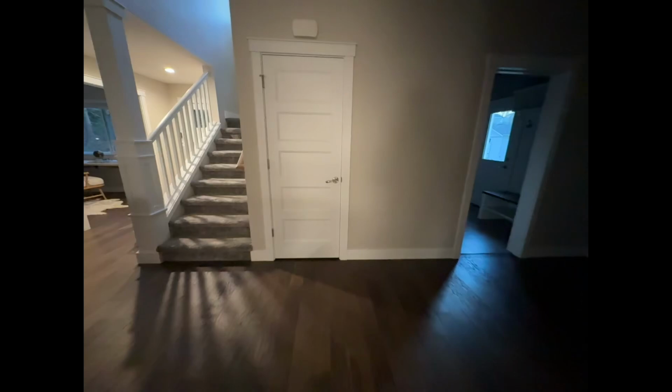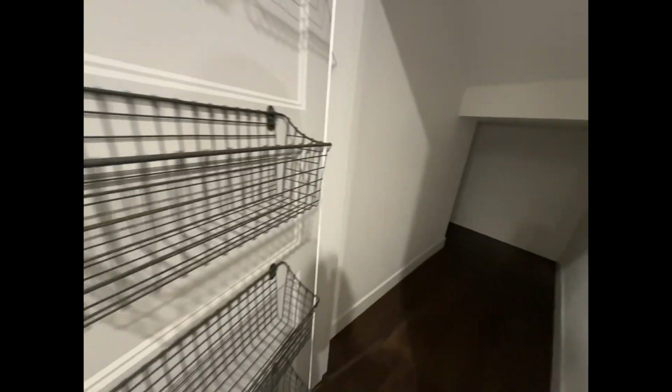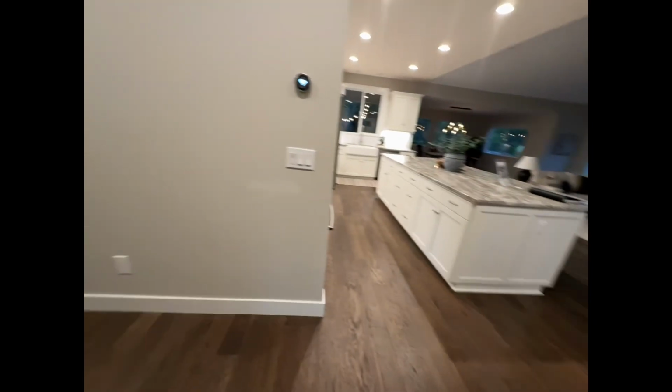And let's see what we have. Understair storage, yeah. You know, this could be a great pantry. This goes all the way around. There's a hub here for the wiring, typically for your alarm systems or cable. So they may have used this as a pantry.